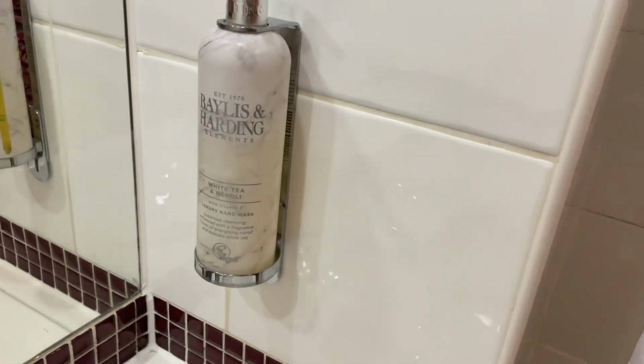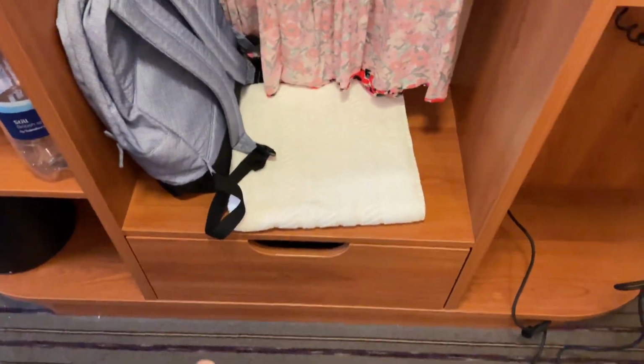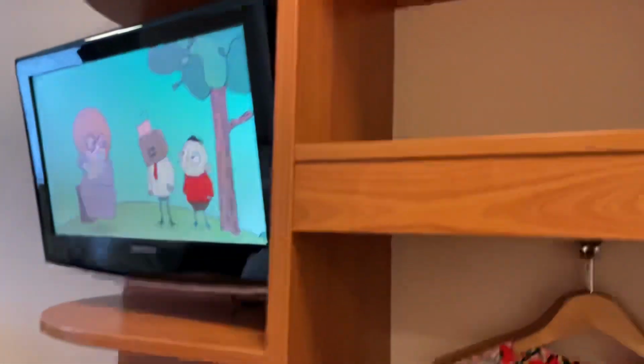Shower head, and it's actually Ballis and Harding, so that's Ballis and Harding hair and body wash, and this was Ballis and Harding luxury hand wash to wash your hands with, which I do prefer instead of actual soap. And then there is a drawer down there, spare towel, which has got a little bit of our stuff. They've got hanging space up there, and there was an extra pillow in this bag up top.